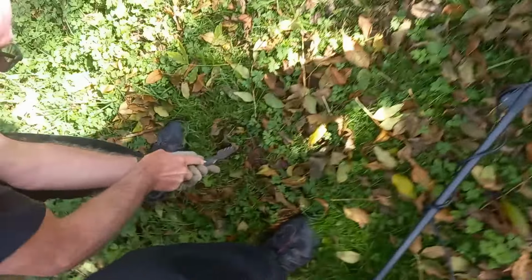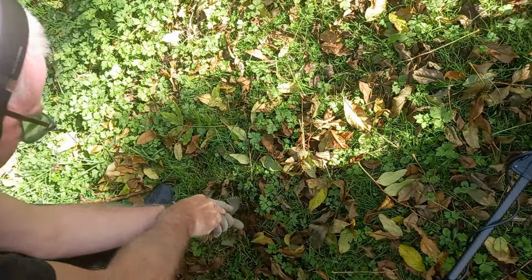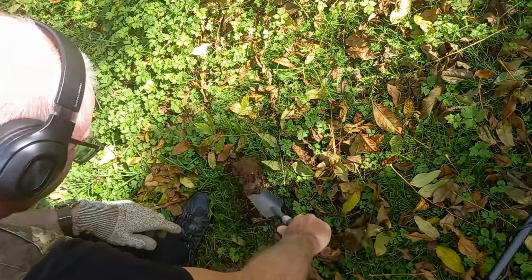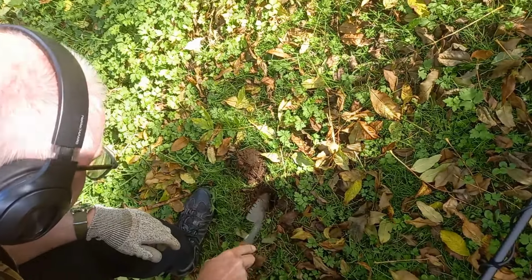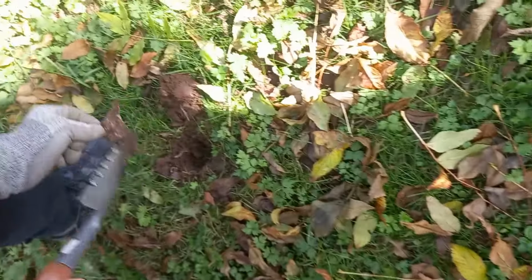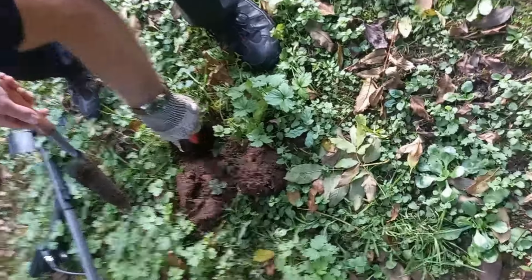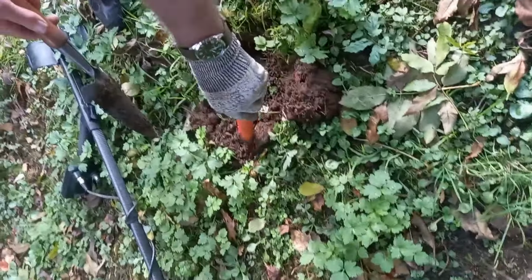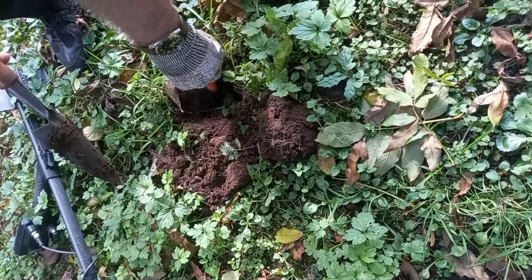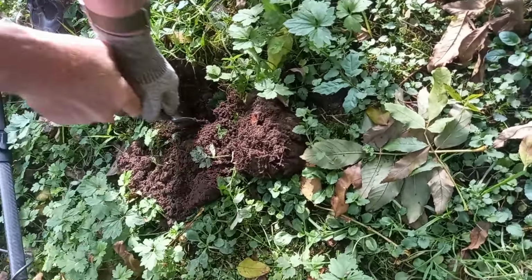On our permission, there's a guy here digging a little hole, and he says that there's something solid under there. He's not too keen on it. Nice bit of aluminium. Well done, Gary. Gary's been digging this number 23, which he really doesn't have much hope of finding anything brilliant, but he's still giving it a dig, bless him.